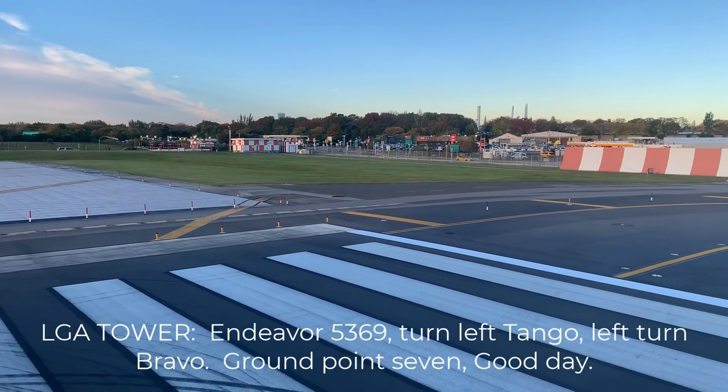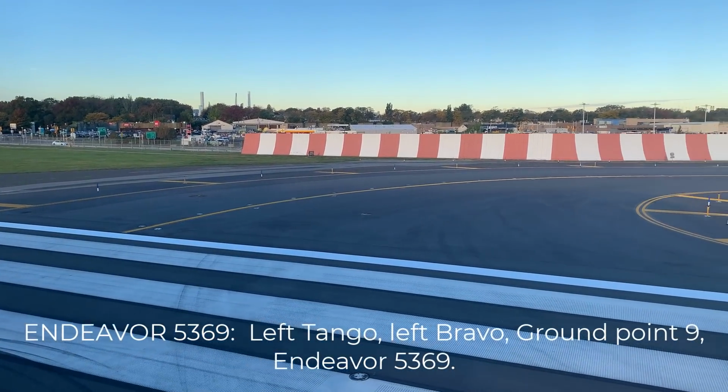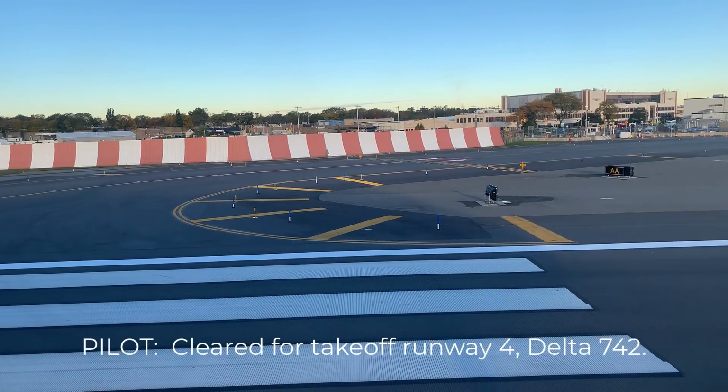Endeavor 5369, turn left at Alpha, left turn Bravo, ground point 7, good day. Left Alpha, left Bravo, ground point 7, Endeavor 5369. Delta 742, wind 040 at 8, runway 4, cleared for takeoff. Cleared for takeoff runway 4, Delta 742.